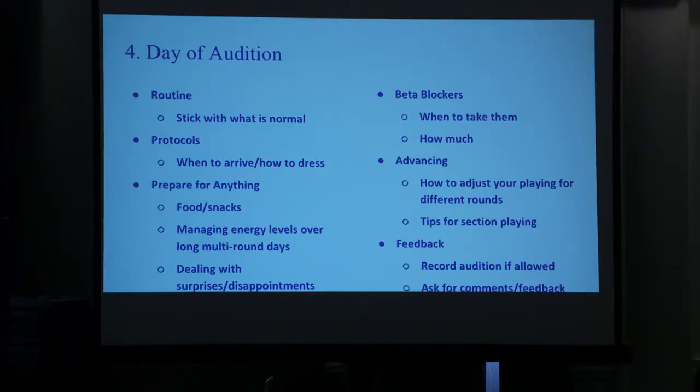So for me, in the first round, I just try and give them zero reasons to eliminate me. I might play a little more carefully, make sure I focus more on just everything being in tune, in time, with a beautiful sound. And then in the later rounds, to get a little more free and start really expressing myself a little more when they can see me.